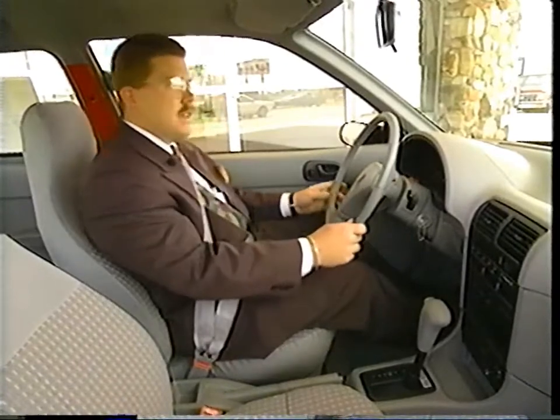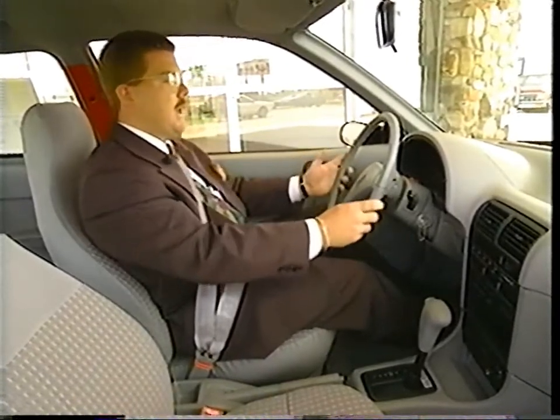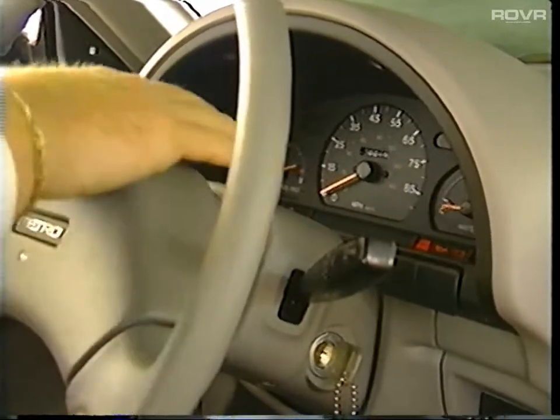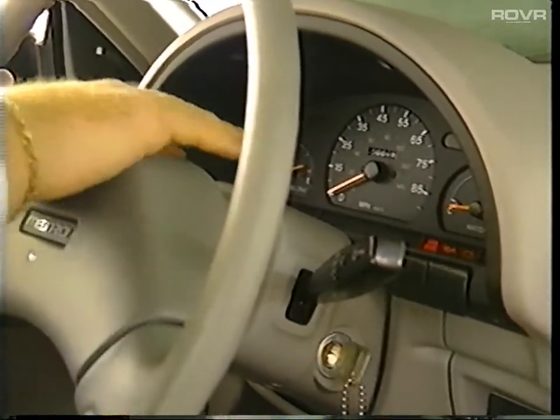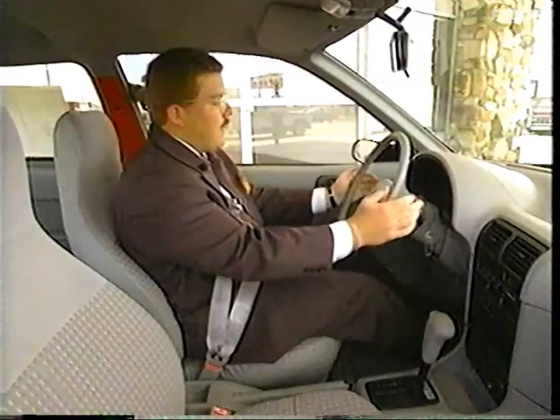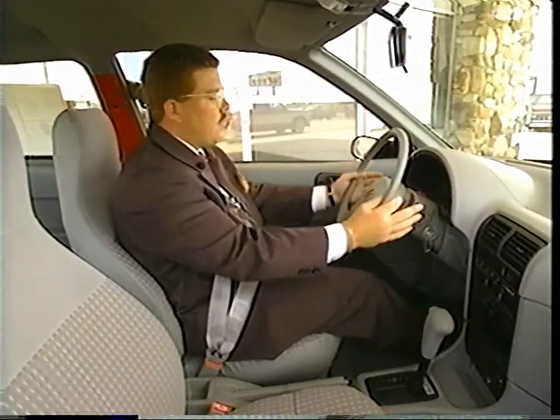One of the particular things that I like about the Metro, when I sit behind the wheel, the dashboard is canted towards you and everything is clearly visible. Your gas gauge, your odometer reading, your water temperature, it's all clearly visible. I like the way that everything is right at my fingertips. It's what they call ergonomics, and it's designed so everything is right at your fingertips. You don't ever have to have your hands leave the wheel.